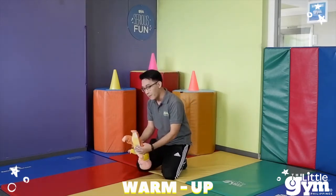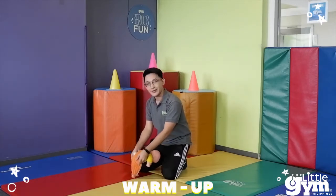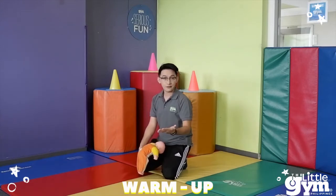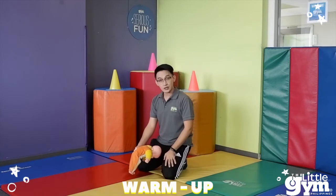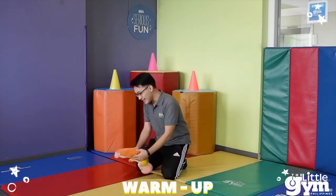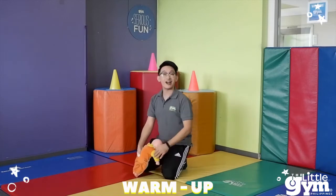Gently lift them up and down, up and down, up and down. Make sure that their feet are touching the ground. And just to make it fun, maybe you can even do some animal impersonation. Try to make the sound of the donkey. Hee-haw, hee-haw, hee-haw. And be your donkey kids, okay?